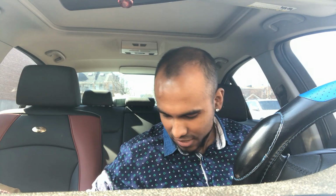Before we get to that, today's scent of the day is by Floris. It's called Leather Oud. Very nice fragrance. I only have a sample, but I'm enjoying it. So, back to the review.